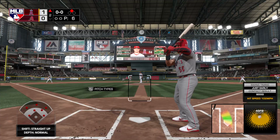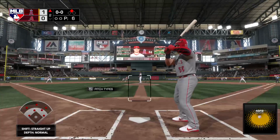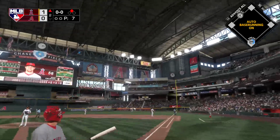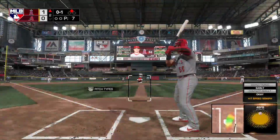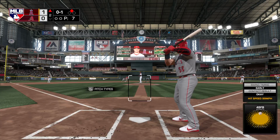And now for the Angels, Cole Calhoun, as he'll get his first opportunity in this one. He comes set. Here's the 0-0 pitch. Big swing, and this one's launched to right field and deep. And that's going to wind up hooking just a bit foul, so a missed opportunity there.